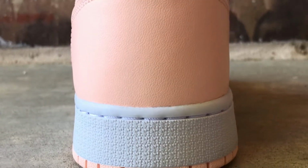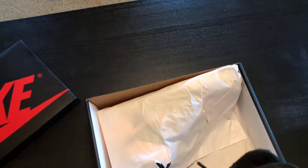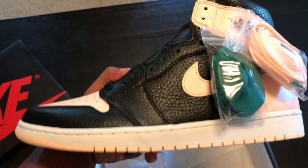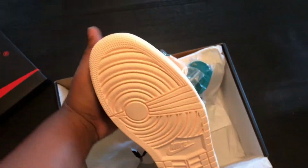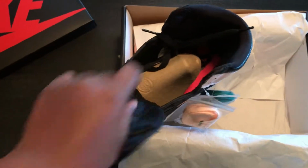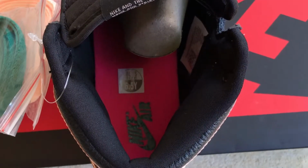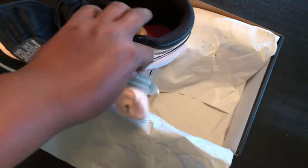Back side, and Jordan enthusiasts know this resembles the Breds, the Shadows, and the Royals, and the color block in there. Also, another interesting part of this shoe is the insole. A weird color there, different color. I think Nike's actually a green that matches these shoelaces.